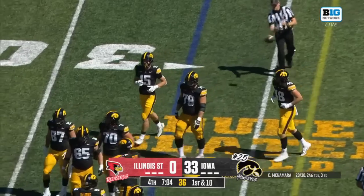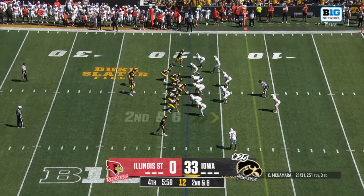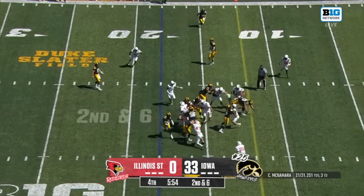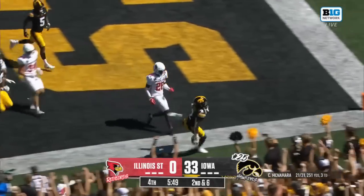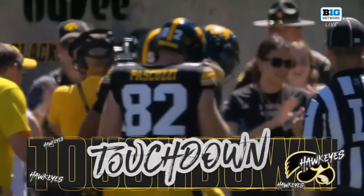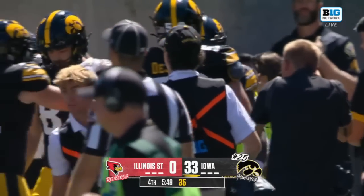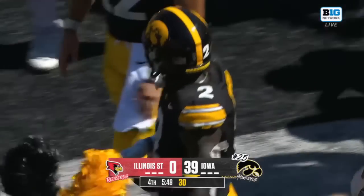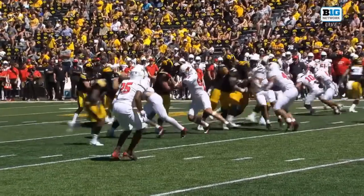Vanderzee with the catch. Got bumped out of bounds. Iowa had a 6-0 lead with 2 field goals in the first half, but Cade McNamara, along with receivers Reese Vanderzee and Jacob Gill, have been brilliant in the second half, and so is running back Caleb Johnson, who has his second touchdown in half number 2. With 5:48 to go, Caleb Johnson has run for 64 and now for 18 on touchdown runs here in the final quarter of the game.